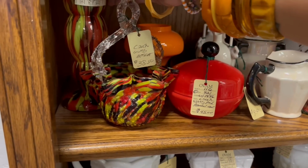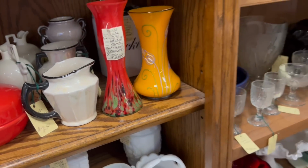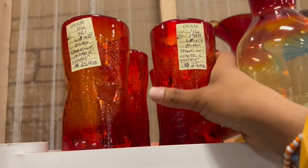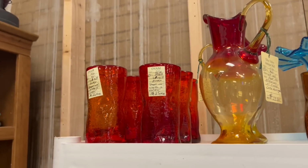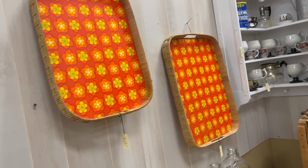$38.50 on the back, $24 on this guy. All really good deals. And the Blinko tangerine dimple glasses, those are $25 each. That's a good price. Oh my gosh, the trays. Those are so good. $40 each.